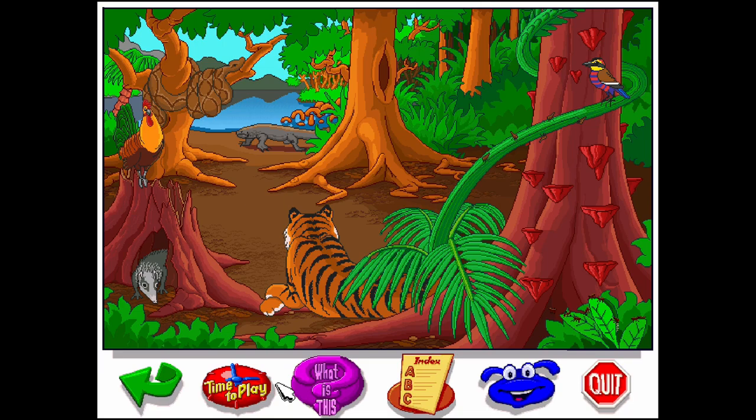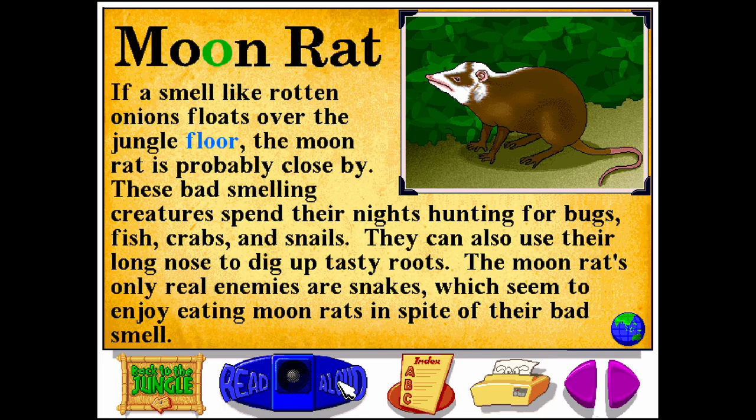Moon rat. M-O-O-N-R-A-T. If a smell like rotten onions floats over the jungle floor, the moon rat is probably close by. These bad-smelling creatures spend their nights hunting for bugs, fish, crabs, and snails. They can also use their long nose to dig up tasty roots.